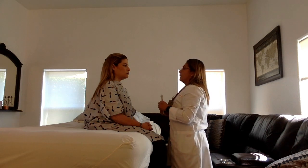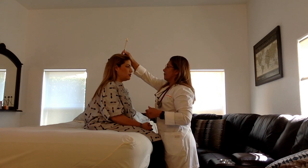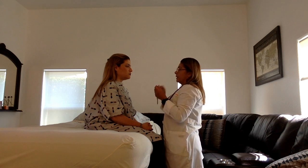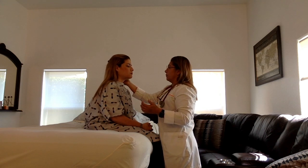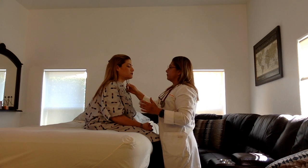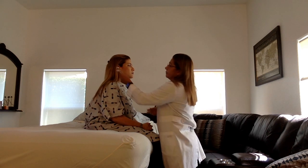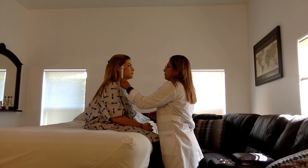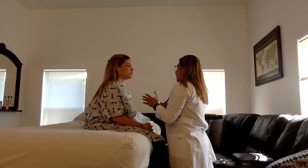Then I'm going to do something called the Weber test. You're going to tell me if you hear something. Yes, I hear. Okay, bilateral? Yes, on both ears. Okay, perfect. Now we're going to the Rinne test. I'm going to put it on the bone behind your ear, and you're going to tell me when you stop hearing it. Okay, it stops. Okay, now in the front. Okay, it stopped. Now I'm going to do the other side. Okay, it stopped. Okay, what about here? Okay, it stopped. Okay, it's perfect.